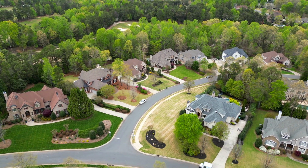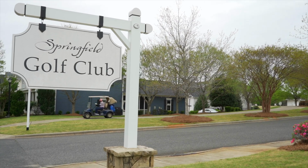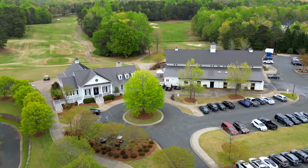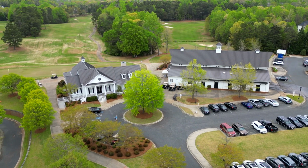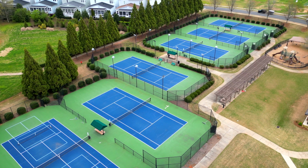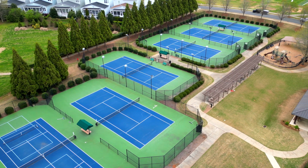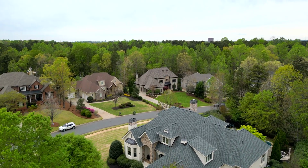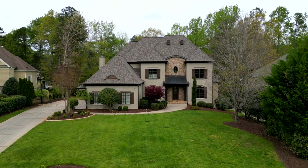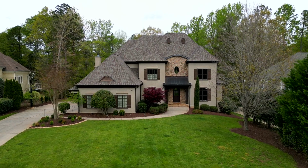Springfield is a highly sought-after golf course community located in Fort Mill, South Carolina. Neighborhood amenities include clubhouse, gym, 3 pools, 6 tennis courts, pickleball, and so much more. If you're looking for a luxurious resort-style living with a quaint hometown feel, yet close proximity to Charlotte, this is your place. It's not just a neighborhood, it's a lifestyle.